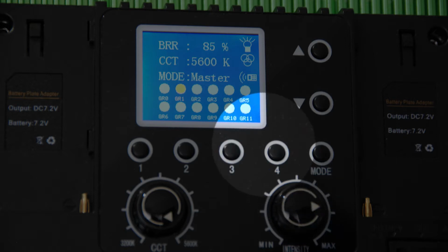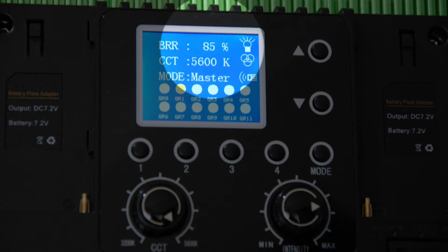So, a better view of the back of the key light. You can see that I can go from 5,600 to 3,200 K in terms of lighting. And I'm at 85%. I found that 85% on this light worked the best.